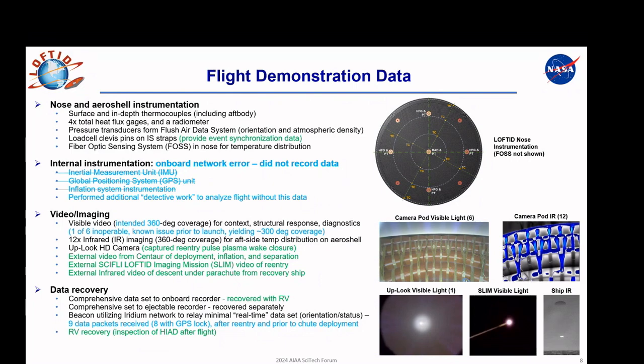We had a strong instrumentation suite, including, and I'm not going to go through each of these items in detail, instrumentation in the nose: pressures, TCs, heat flux gauges, and a fiber optic sensing system. We also had load cell clevis pins underneath the nose where the straps of the inflatable structure came into the center body. We had a lot of internal instrumentation.